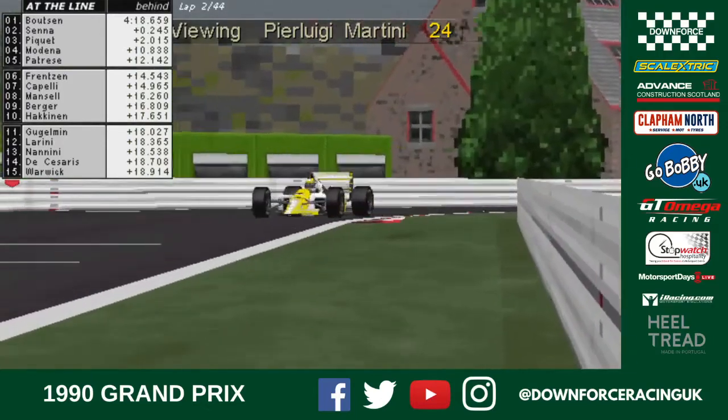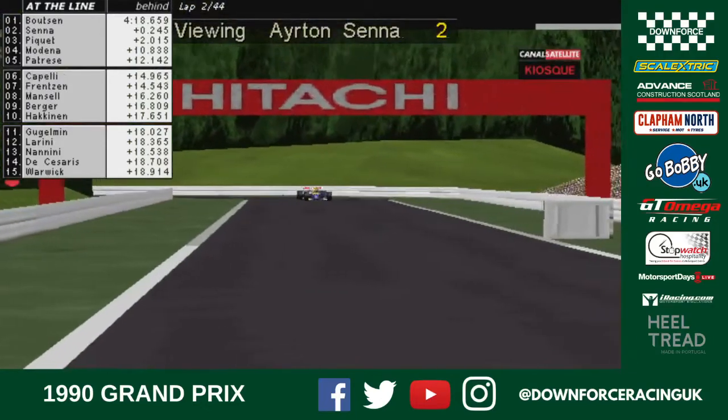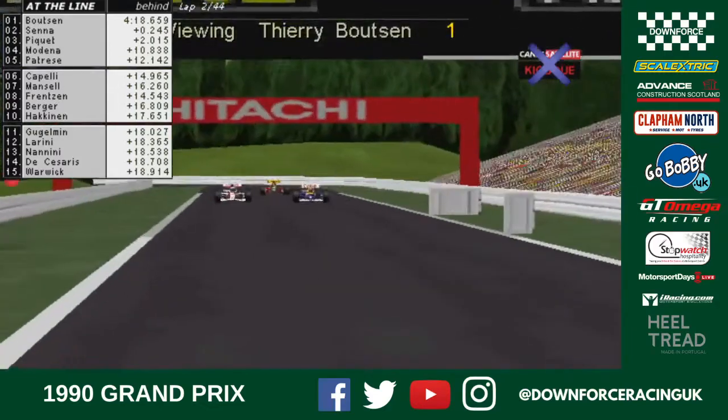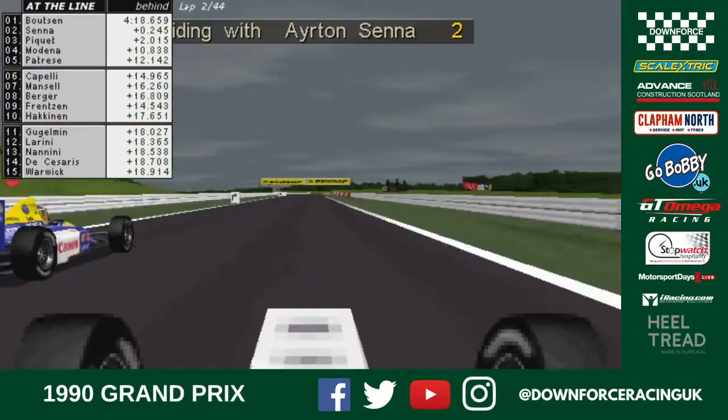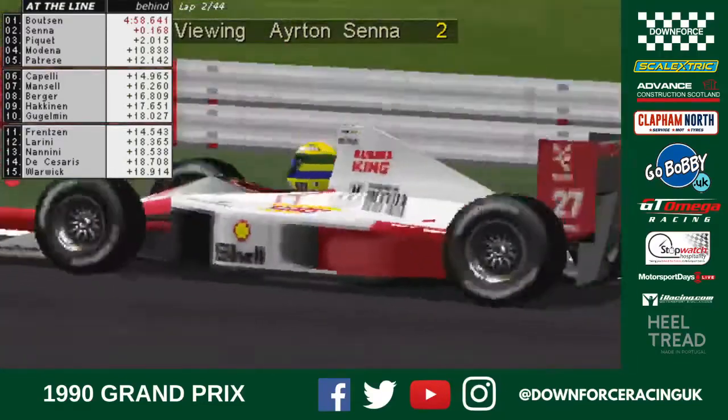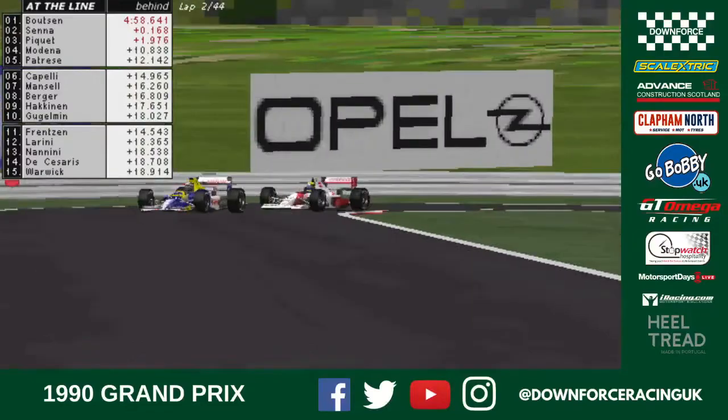So the Minardi's going to have to pit in. Big problems for Pierluigi Martini. Senna's got the Williams on the run, so we need to get back to this battle. Here's Ayrton Senna trying to get his move on the inside of Thierry Boutsen, but he thinks better of it as the Williams gets through into Les Combes.